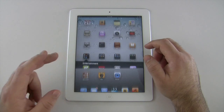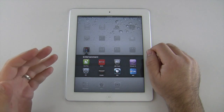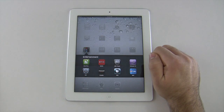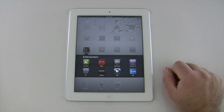Under my entertainment folder, this is probably what I use my iPad personally for the most when I'm not using it for notes. I probably use it for Hulu Plus and Netflix most. ABC, Time Warner Cable. I don't really use TNT, Crackle, PBS, or NBC, but I do use these top four more than anything else. Probably Hulu Plus and Netflix being the number one use for me on the iPad.